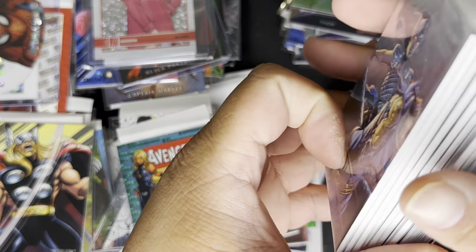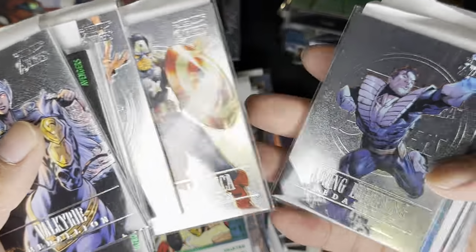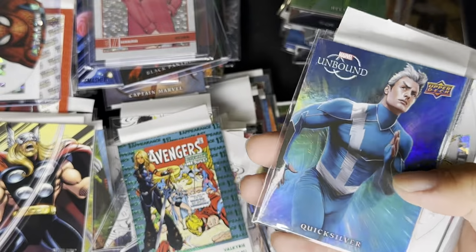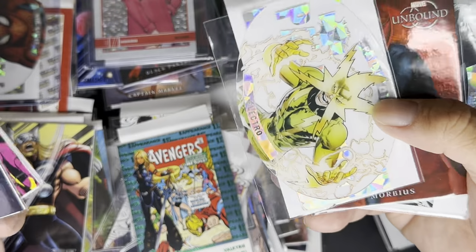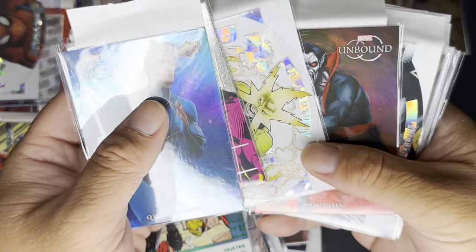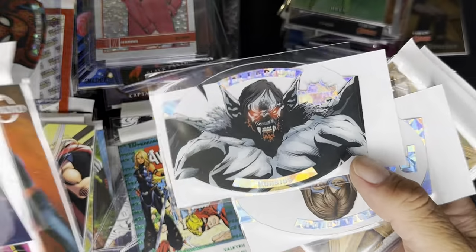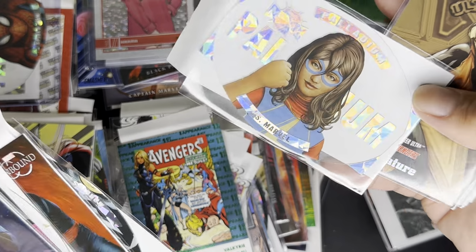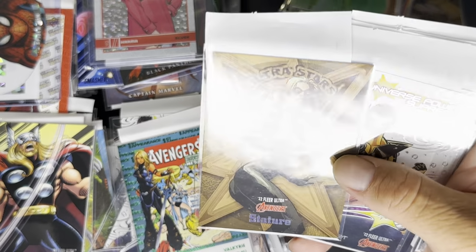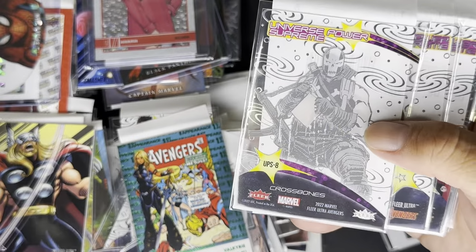Ooh. Half a stack left. We got more medallions, more parallel. Captain Marvel, Captain America, Living Lightning. Foil of Quicksilver. Think it's one card. Medallion, Electro, Palladium, Morbius foil, Morbius Palladium. We got Miss Marvel. She looks like the actual MCU Miss Marvel. We got another gold Ultra Star. Yellow Jacket, Wasp, Crossbones, US.